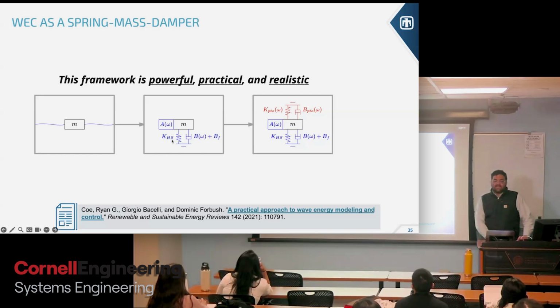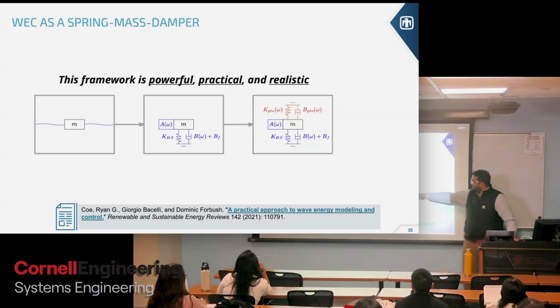Then you have the hydrostatic stiffness. That's the one I talked about, like buoyancy and gravity. And then you have damping. It comes mostly from creating waves, from radiating waves. It's a loss of energy. And that's how we used to think of WECs and try to optimize them in that framework.